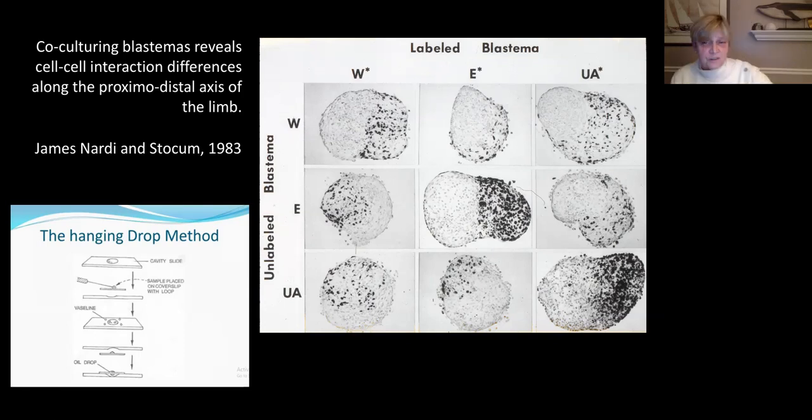This is actually only after a very few days in culture. And when he did the flip experiment of a labeled wrist blastema with an upper arm, we saw the same engulfment behavior. This suggested that the wrist blastema cells, the distal cells, were more sticky to each other and the elbow level blastema cells were a little less and would engulf it, and the upper arm level blastema cells were even less sticky and would engulf elbow and also engulf wrist. And so if we look at this labeled elbow blastema, it's in a tight little ball and it's being engulfed by an upper arm blastema.